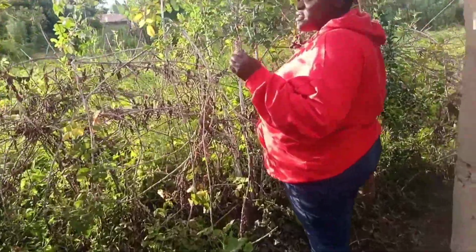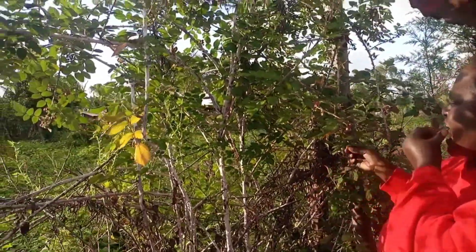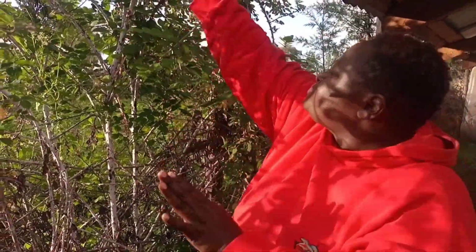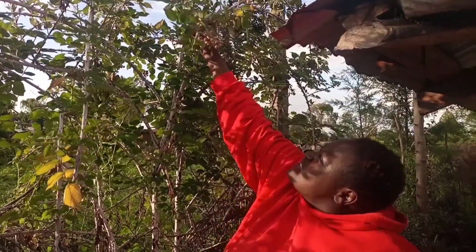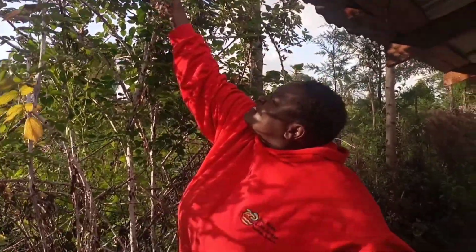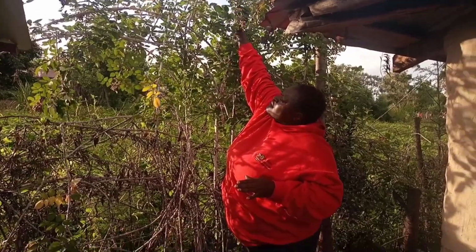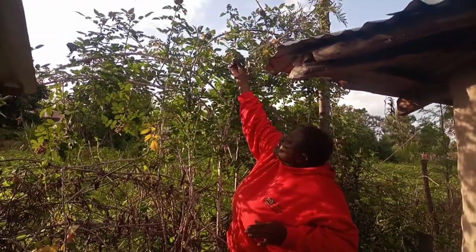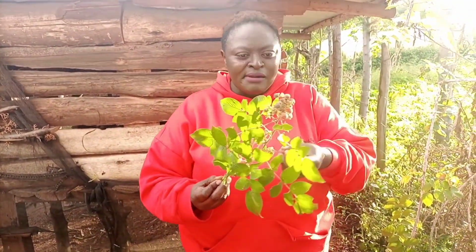We have got the strawberries here. You have to do it slowly because it has got thorns. Here they are. Oh, let me cut. These are the strawberries. I'm telling you, life in the village, you get everything that can be eaten. I have to eat this. It will add blood.